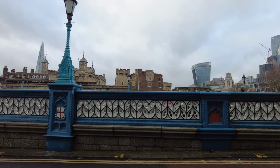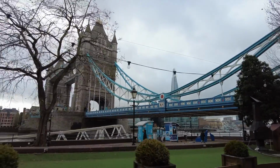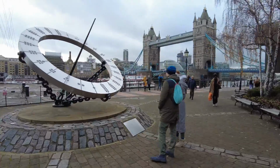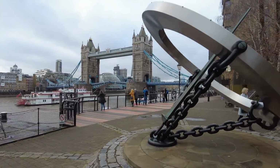And next to the Tower of London is the Tower Bridge. This is the most iconic site of London, I think, the most recognizable at least, and I personally love it. Coming here you can see both sides together. Let's come and see it closer.